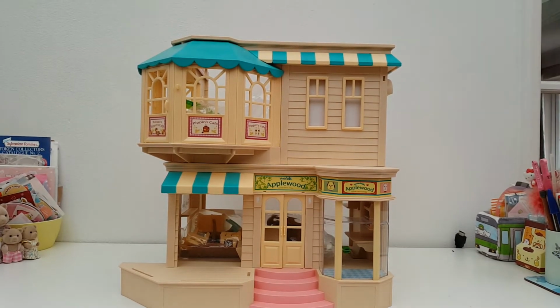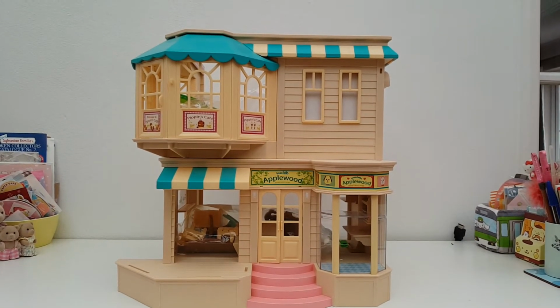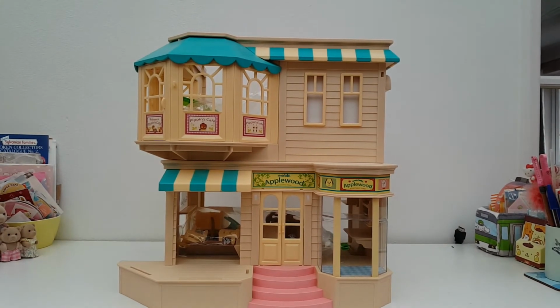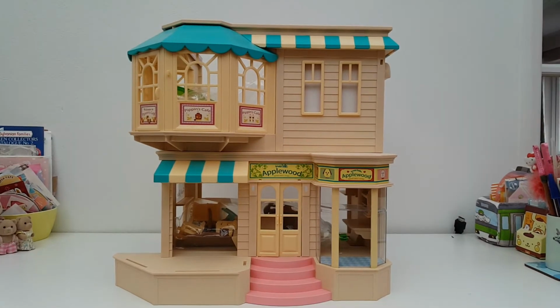What we're going to do is I will take it apart and we'll set up each floor and then put it back together on the shelf, just because it is so tall and it's just got an absolute ton of accessories, so I think it'll be easier to break it down floor by floor. So yeah, let's get started.